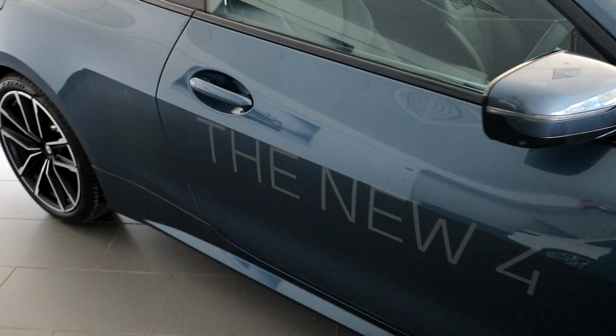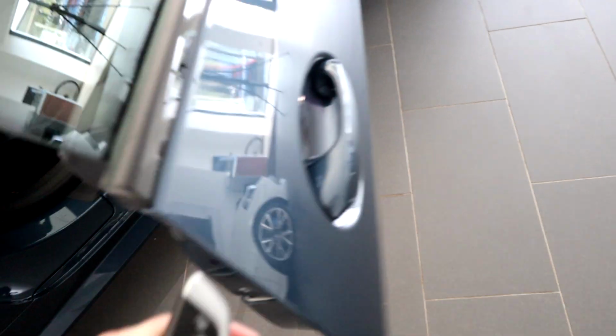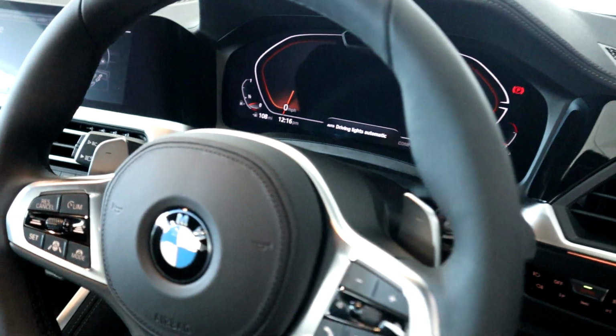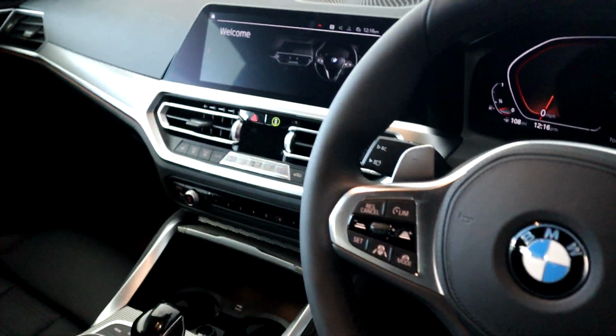So let's open this bad boy up. We'll have a look inside. Again, your welcome carpet. Oh, I think I just locked it. Keyless entry, window pops down. Got the old big noise. Let's turn that off, put them back onto auto. Digital cluster straight away, very nice. Nice to see the dials are slowly disappearing.